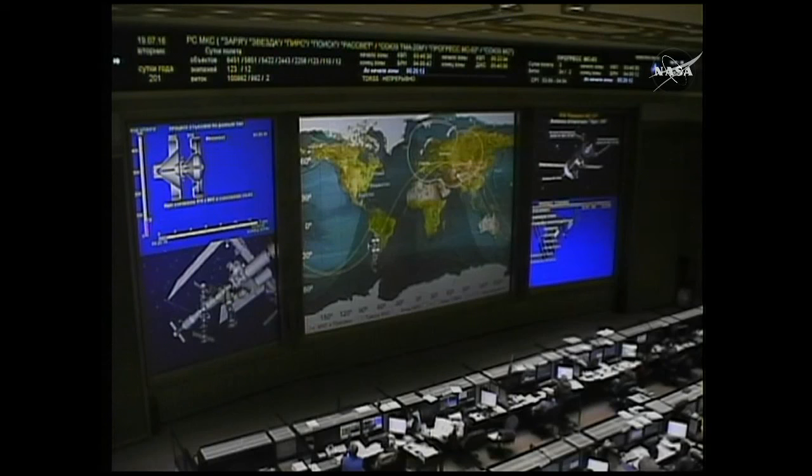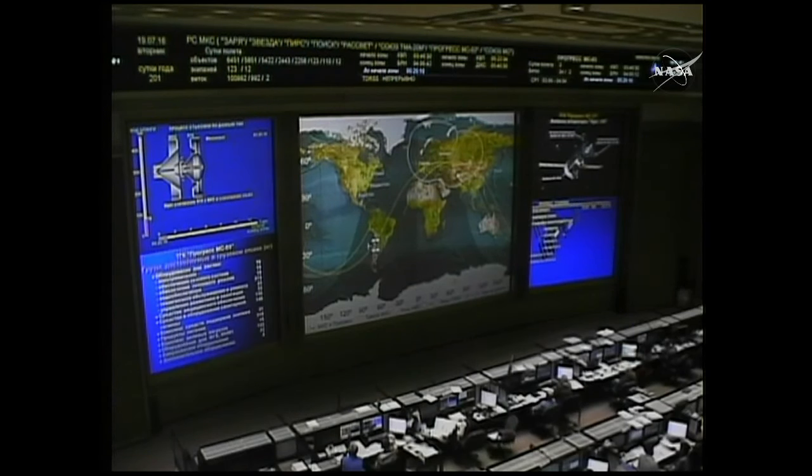And we're standing by for the retraction of the docking probe. It's going to be about 6-7 minutes. So after that, only after that, you can perform closeout operations. How copy, Alexei?